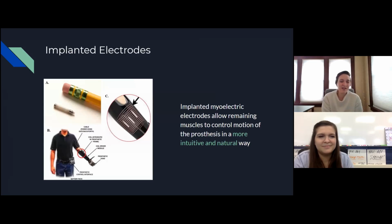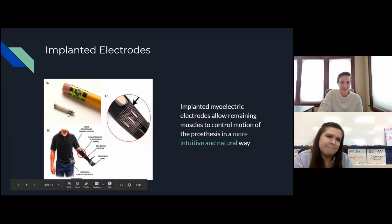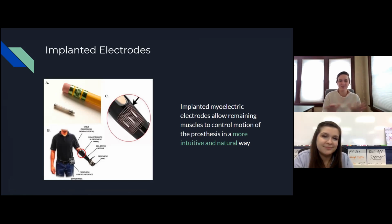Another thing that's still in the scientific study phase, but hopefully soon we'll start seeing, is implanted electrodes. So it's a way to get directly into the muscle that controls a certain motion. You can see this electrode here up on the top photo on A is about the length, maybe a little bit longer than a pencil eraser, and definitely much smaller in diameter. For this particular individual, they did not anesthetize him for the procedure. He was wide awake. They used some local anesthetic, cut some places in his muscle, implanted these electrodes, and stitched him up. And so now he has these electrodes inside of his muscle.